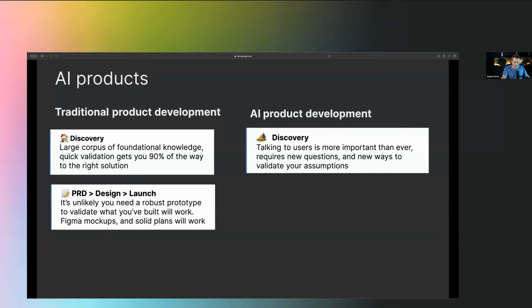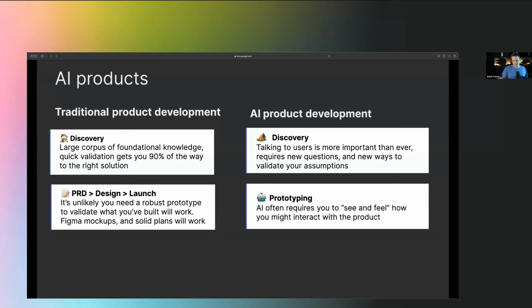But with AI, it often requires that you see and feel the product and how you might interact with it to validate some of those early assumptions. And so prototyping becomes incredibly important.